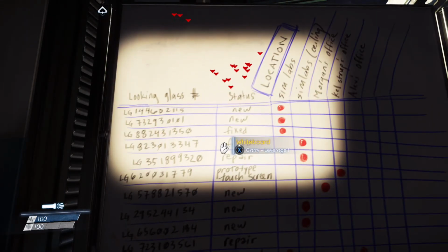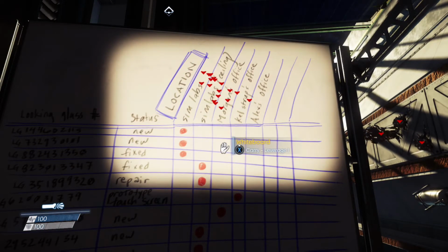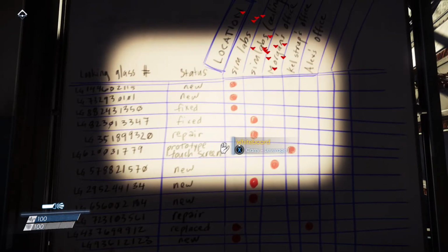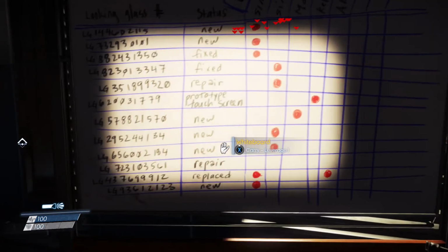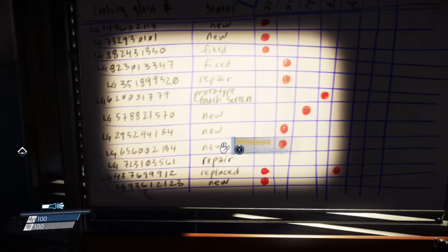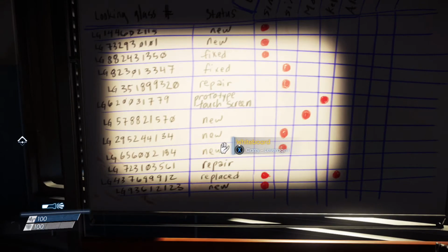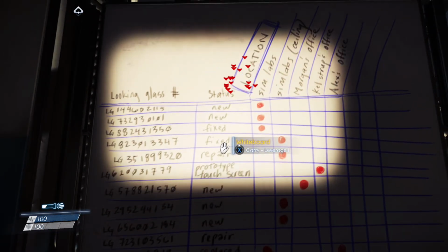Let's see. Sim lab ceiling. Morgan's office. Gelstrup's office. Alex's office. Replaced the looking glass screens in Sim Labs and Alex's office. A new looking glass in Sim Labs. Morgan's office. The Sim Lab ceilings. And it looks like a prototype touchscreen in Kelstrup's office, along with a repaired touchscreen in Sim Lab ceiling.